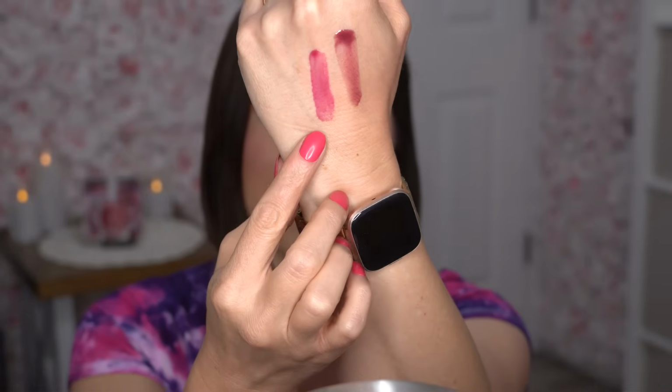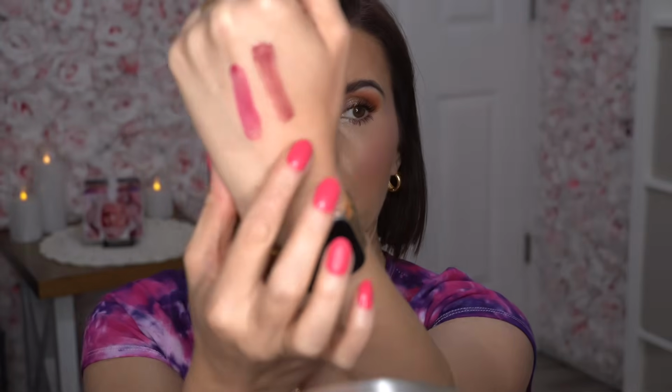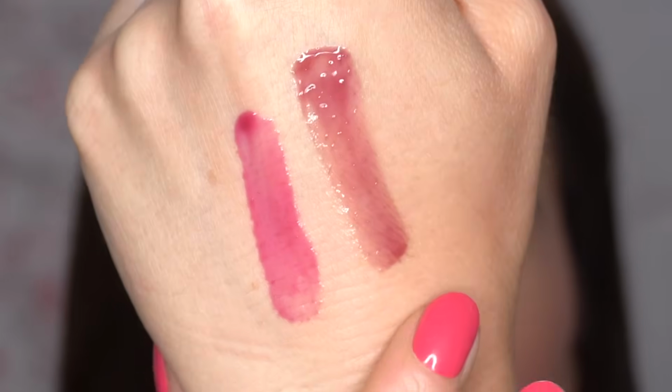So if you've been on the fence maybe about this e.l.f. one. Okay, so this is the Maybelline, this is the e.l.f. So I feel like the e.l.f. one is maybe a little bit more cool toned, a little bit darker, maybe a little bit more muted. But I think I am going to use the e.l.f. today just so we can see what it looks like over top of this e.l.f. stain. But yeah, it is more of a fall color, I feel like. It's more of a fall shade that I would use than summer. So it's not bad, but I don't think I'm gonna wear this today.